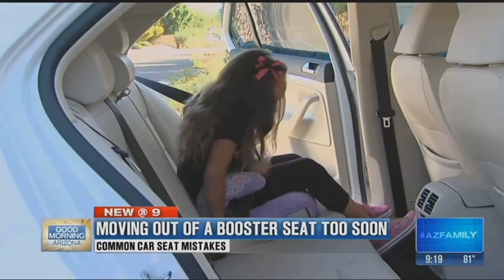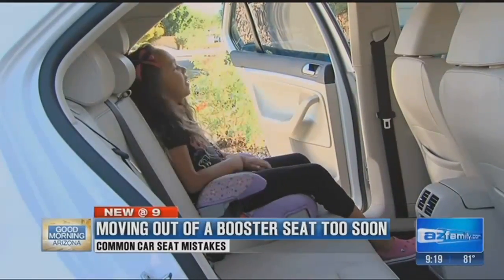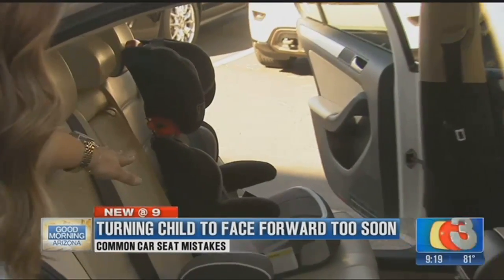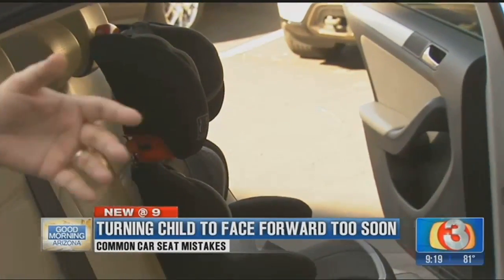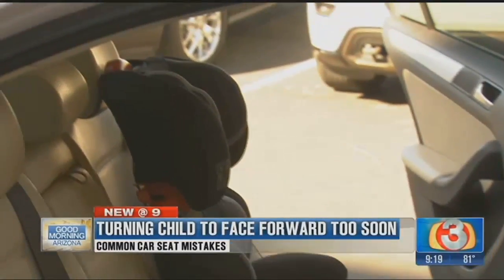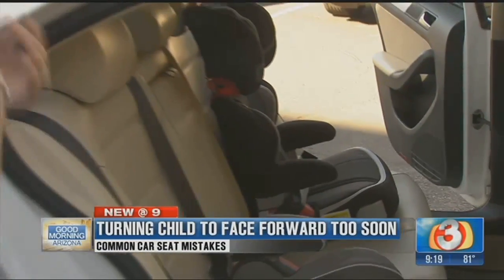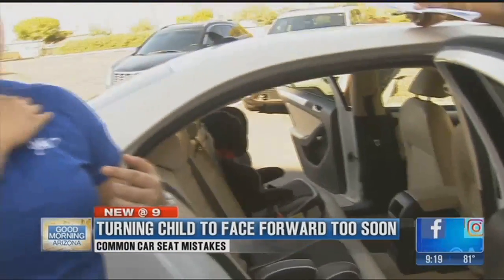And then on the other side, we have a high back booster. This is, I think, my favorite type. Really? Because it offers the kid more stability in their back, their head, neck, and spine, and it makes sure that the seatbelt hits properly where it's supposed to hit, which is your clavicle bone.